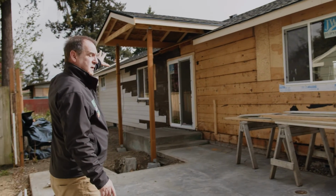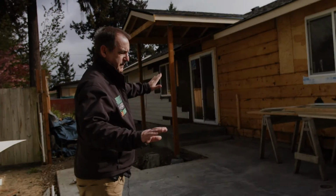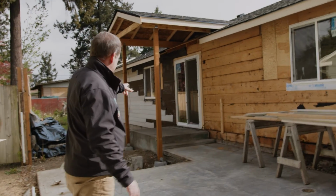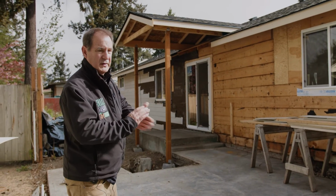We built a new gable across the back door. We're going to put a new concrete back patio on top of this patio and on top of that stairway to resize this and get it to look good. So that'll happen as soon as we have the concrete scheduled.